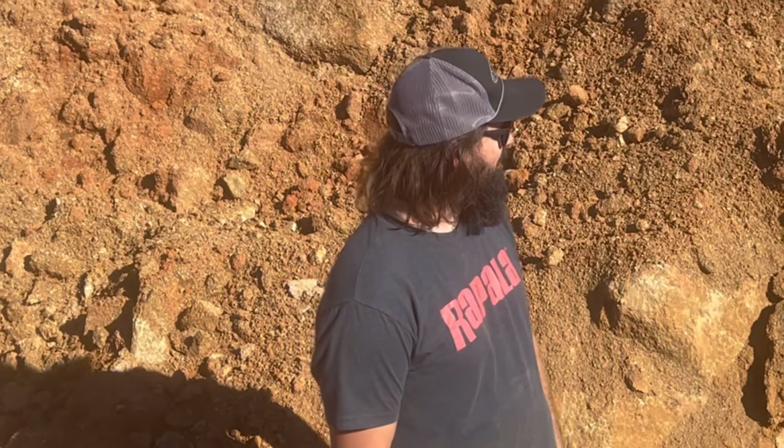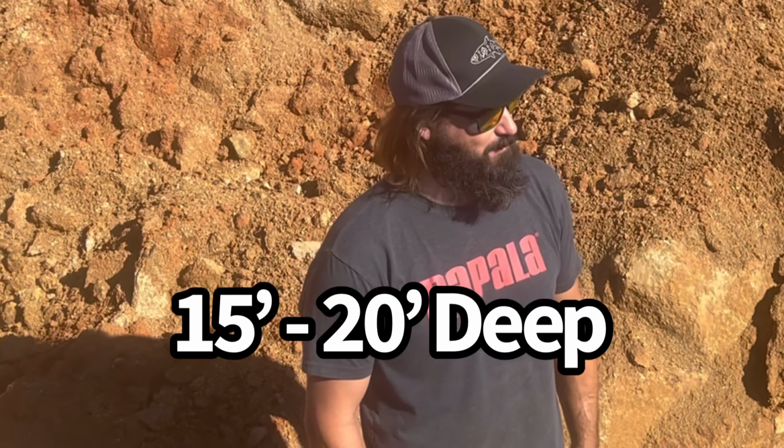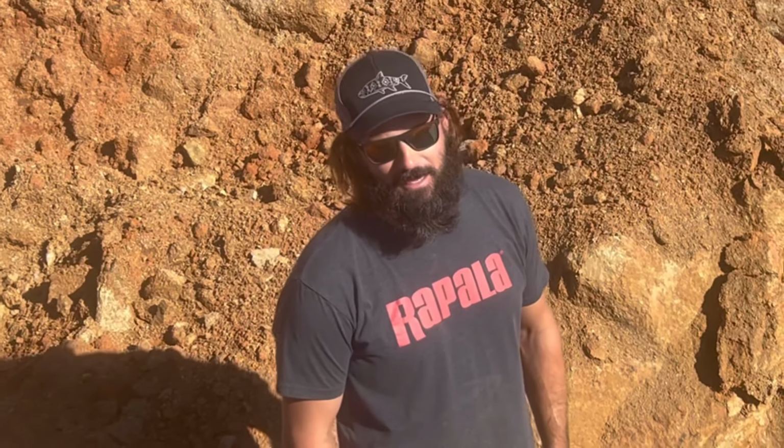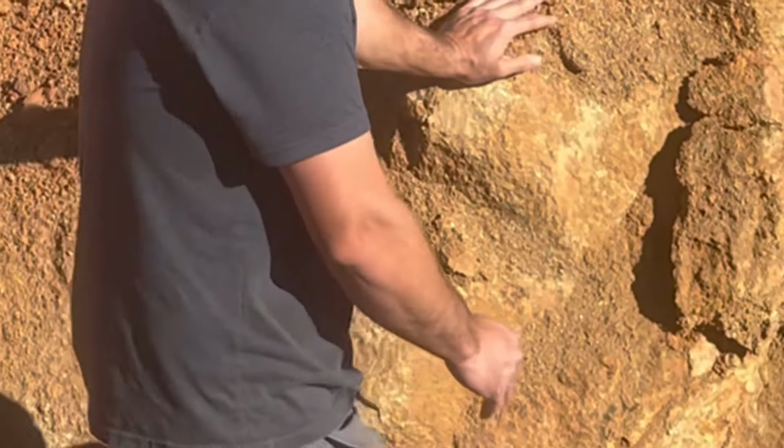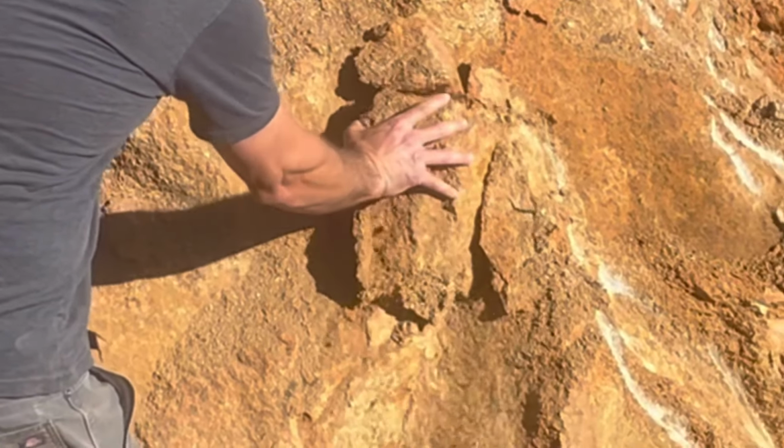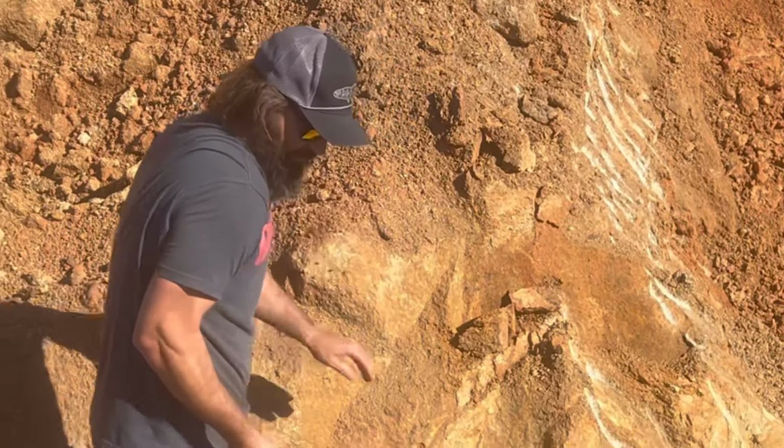Now how deep do you want the pond to be? I mean, ideally I was shooting for 15 to 20 feet. But now I'll be lucky to get 8. There's a couple different types of granite in here as far as the hardness. So this stuff is just crumbling away, so I can dig through this.